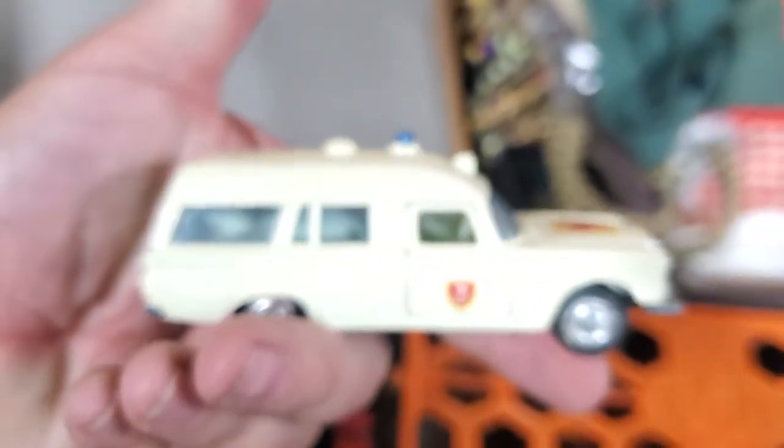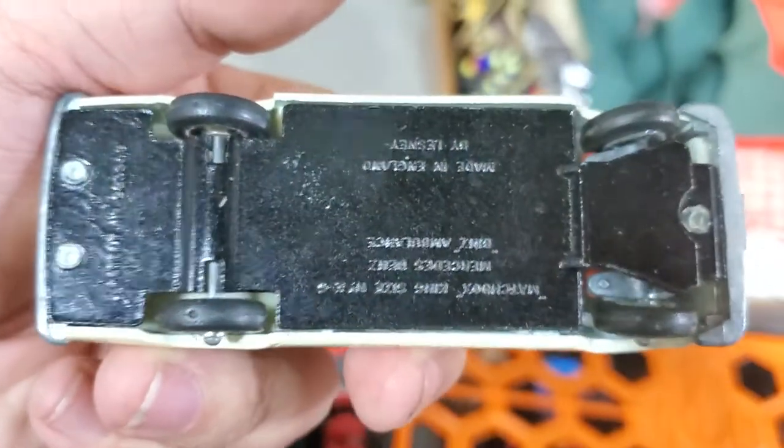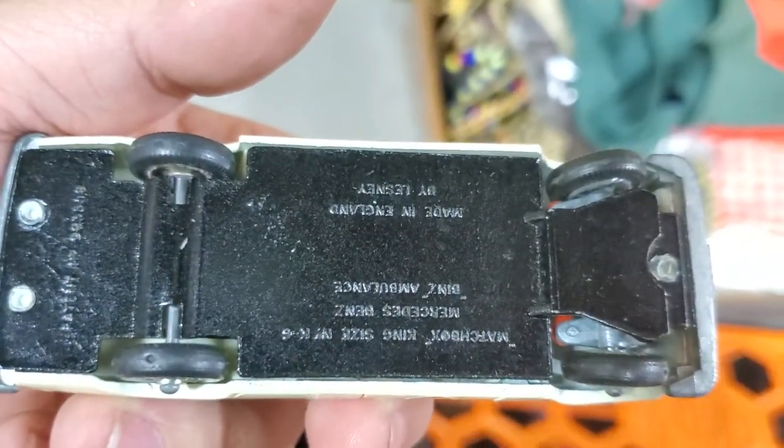See, Corgi tanks. So there was like three or four of those. This was a nice king size earlier Lesney Matchbox. Right there. So this is a K6, king size 6. More cars that remind me of Speed Racer. There's the pink camper, which is kind of neat.